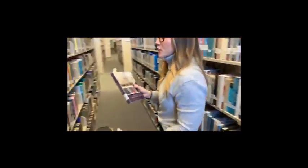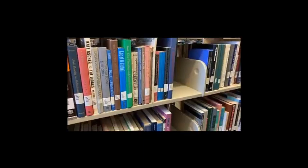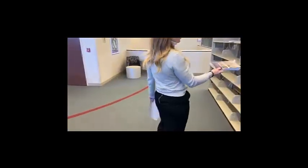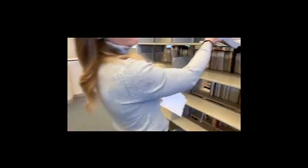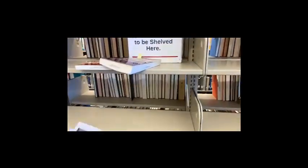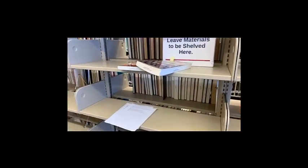Okay, so now that you have a book, let's say you decided you didn't want this one, right? You want to make sure that you don't just do this. Because then we might never find it again. That's bad, right? So instead, take it and put it on what we call the scatter shelves. You'll see these signs that say, leave materials to be shelved here. That way someone who knows what they're doing can make sure it gets put back in the right place.